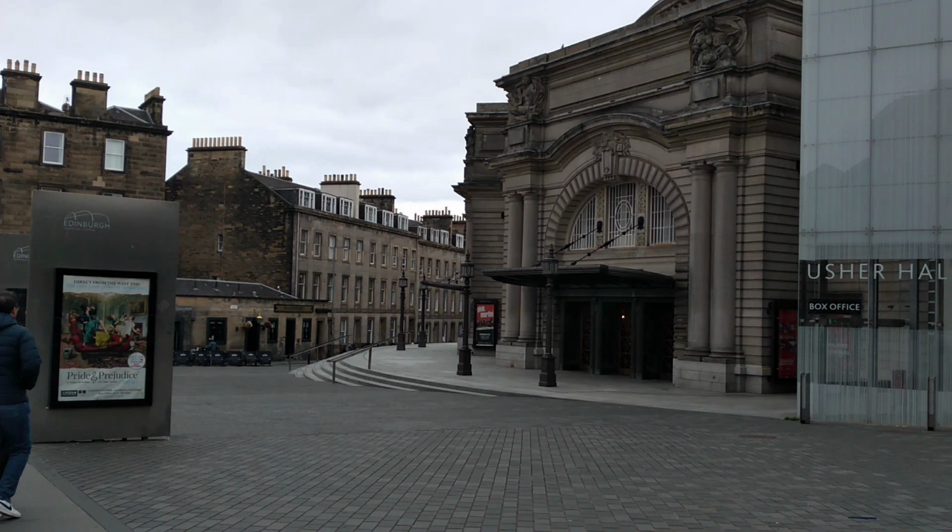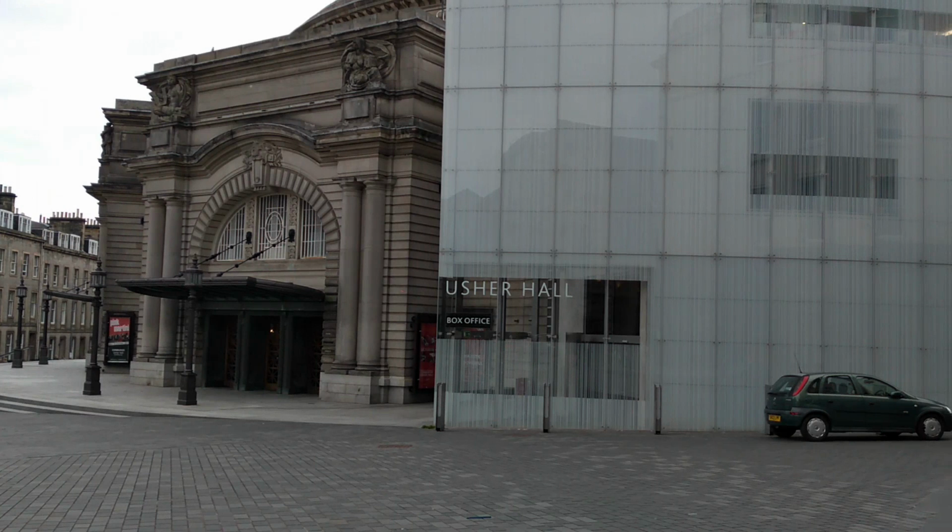It kind of reminds me of our Lincoln Center in New York. It's a cultural complex here. Concert halls, theater.